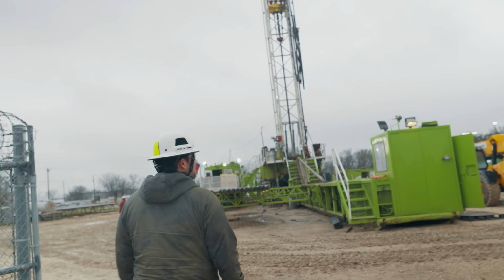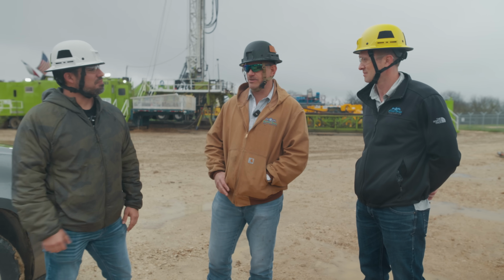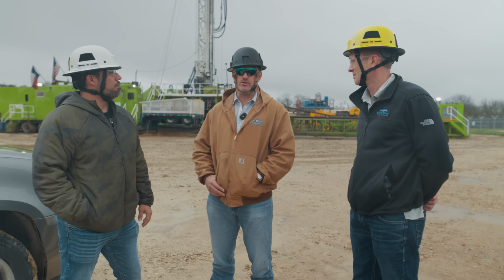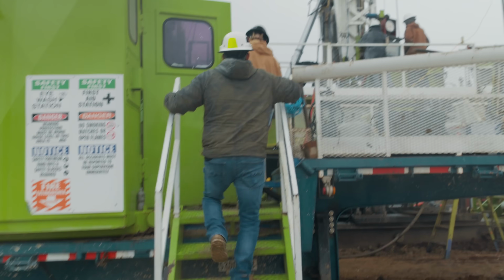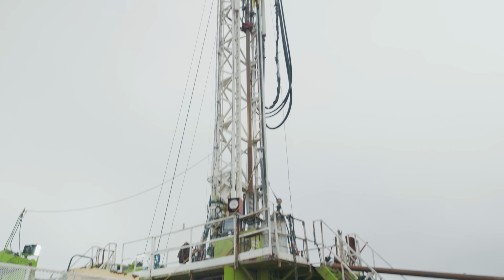And as you can see, the work doesn't stop just because the weather gets bad. So Santa Rosa, we offer a couple of services. We service wells and we do drilling pretty much all over Texas. As far as scale goes, is this one of y'all's bigger drilling rigs? Yeah, this is our biggest rig.